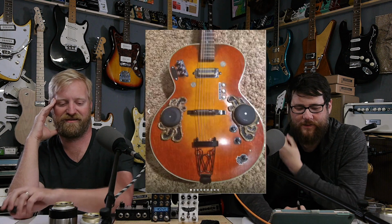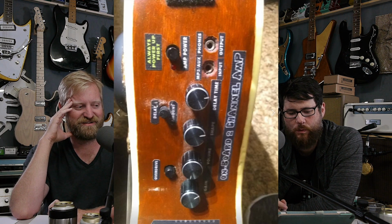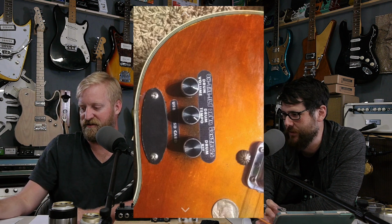All of the labels are like stickers. So these are the things I'm saying, like the part where the amp is, or even the part where the Beat Buddy is. First of all, why would you say built-in Beat Buddy? And this is what I'm saying, this looks like a prototype. The labeling looks like prototype labeling.